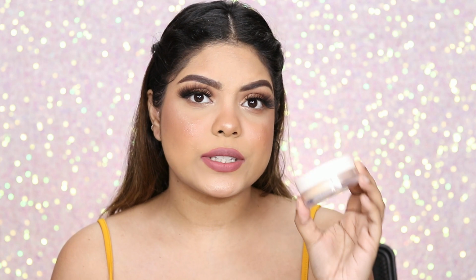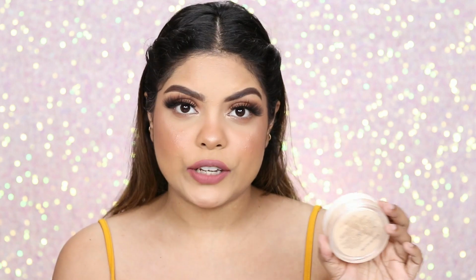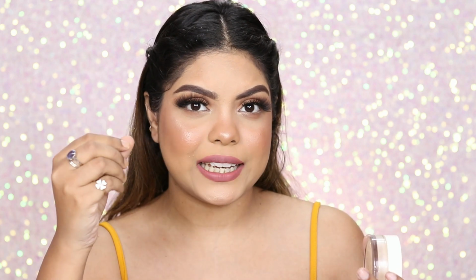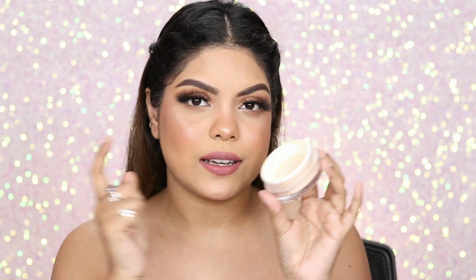Next is their loose powder. Now the shade I use is Banana. They do have different undertones and different shades in this product. Banana suits me perfectly. You can go for Olive as well if you are in my skin tone. Banana gives me a little brightening as well, or you can also go for their translucent one. I absolutely love their product. This is very mild and it just smoothens out your skin. Love it.